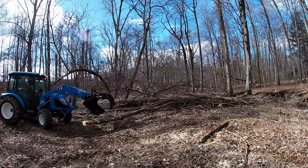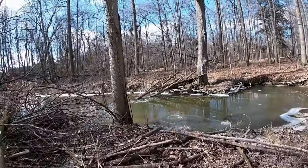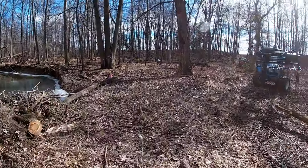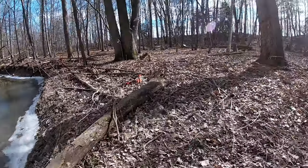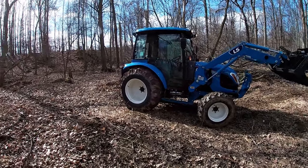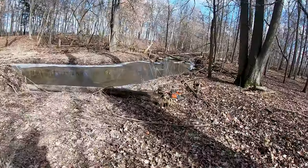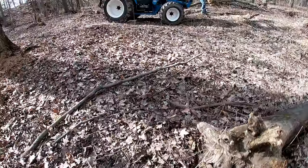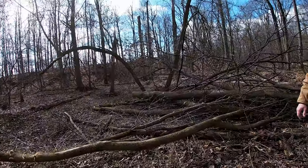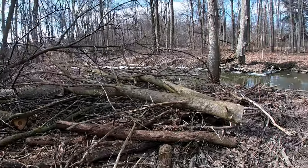Right, it's out of the river now, I think. Let me go look. Yep, we're good. We might have to take the chainsaw and cut this, unless you want to keep pulling it out. The whole point of this is so in the summertime we can drive all the way. Yeah. Yep.